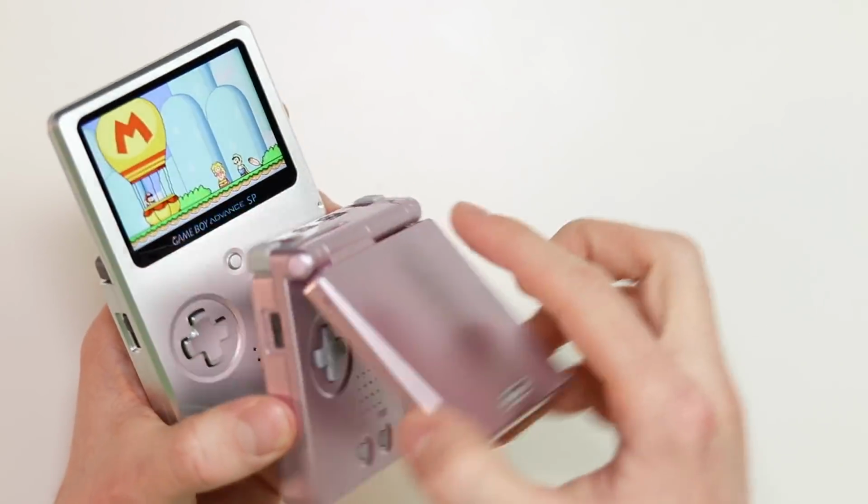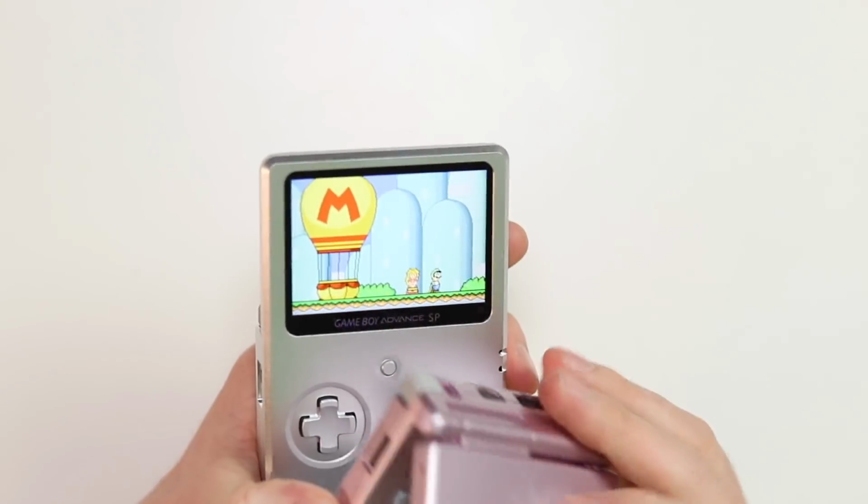The USB-C charging works very well. Let's not really talk about that anymore. The headphone jack works very well. It's very nice to be able to listen to the stereo audio coming out of your Game Boy Advance SP, because otherwise you've only got the mono speaker on the front. So that is a nice thing.